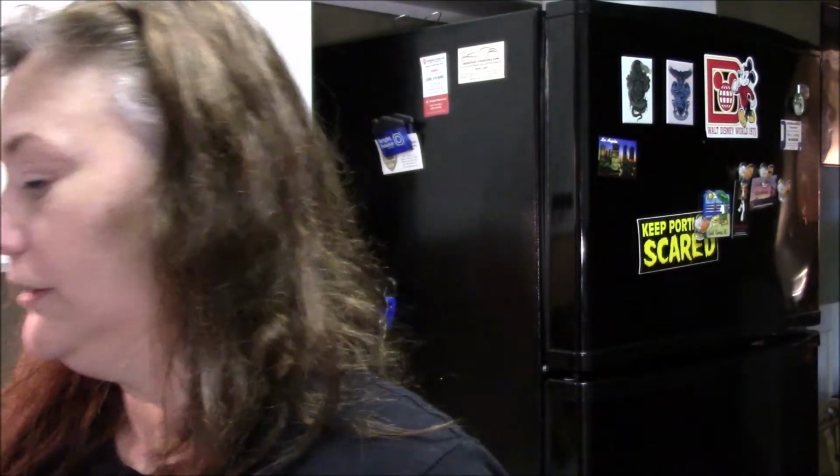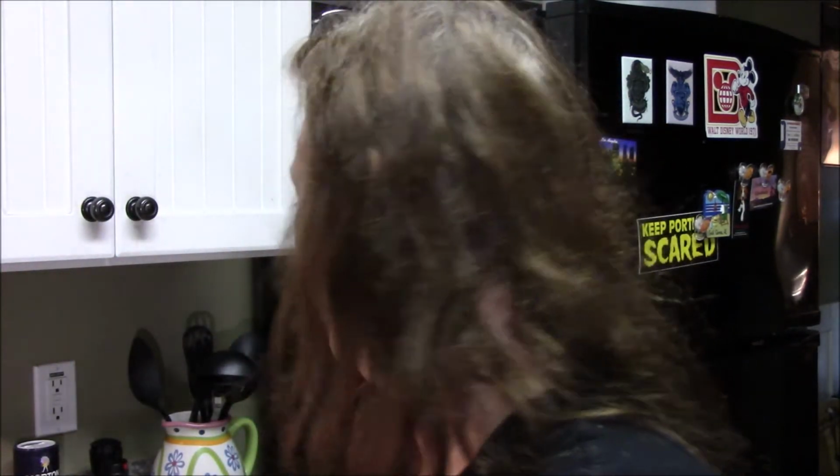Now, I don't have a food processor, so I just go ahead and buy frozen cauliflower rice. It really just makes it easier, and I'm not going to sit there with a grater and try to grate cauliflower, because I'm just not going to be dedicating that much time to cauliflower rice.